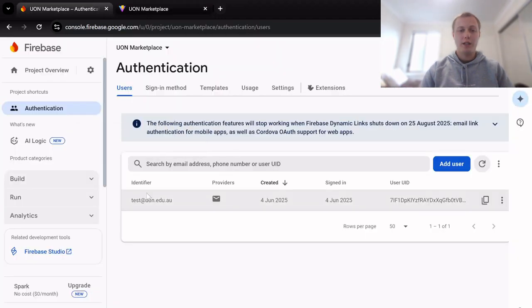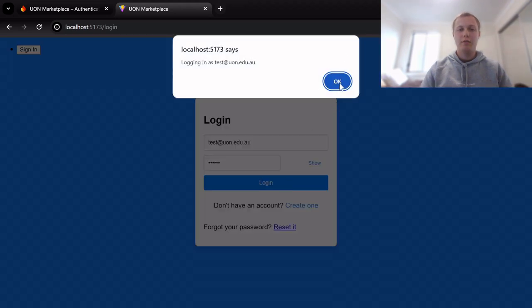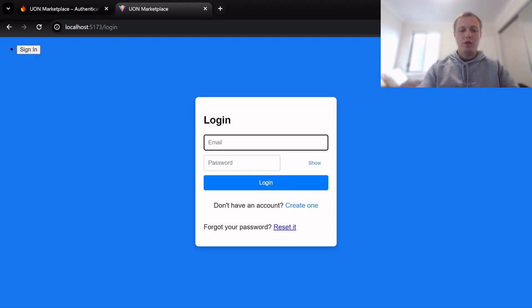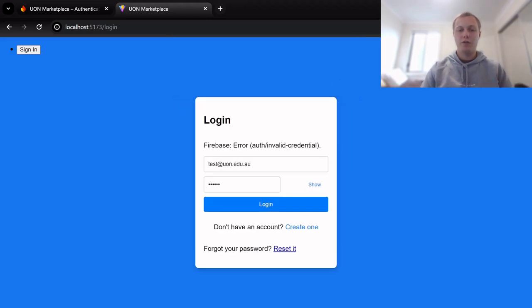Now, since we are a registered user, we can now use the login page. When we log in, we get a little event, and we are now logged in as this user. If I was attempting to log in with the incorrect password, you still get the event message and then an error for invalid credentials.